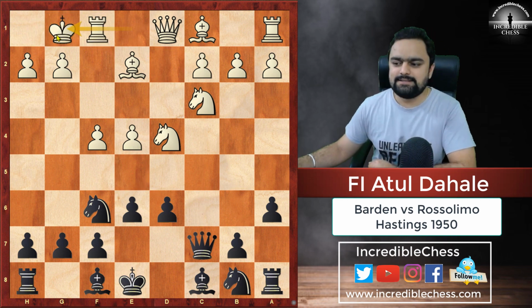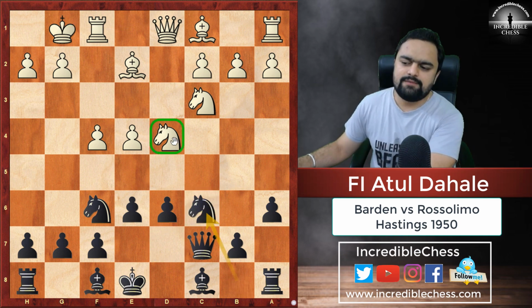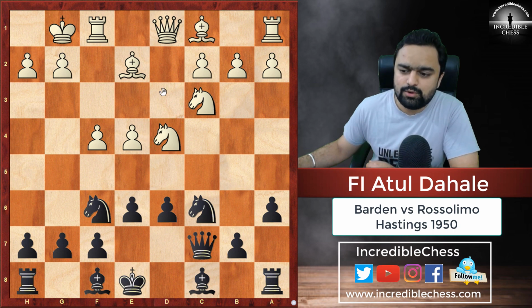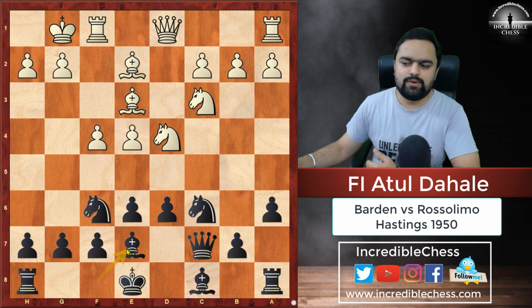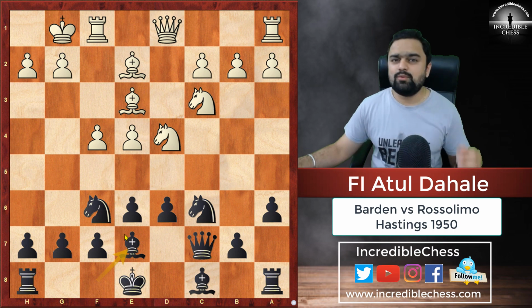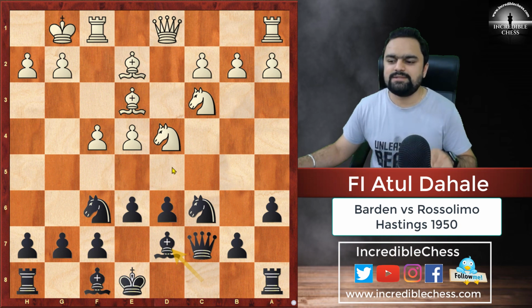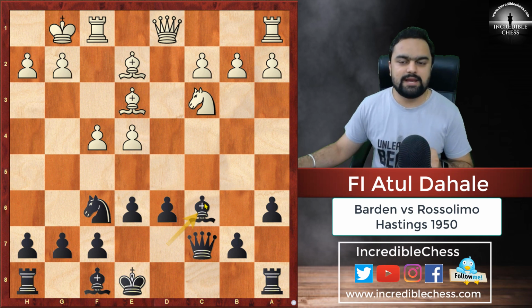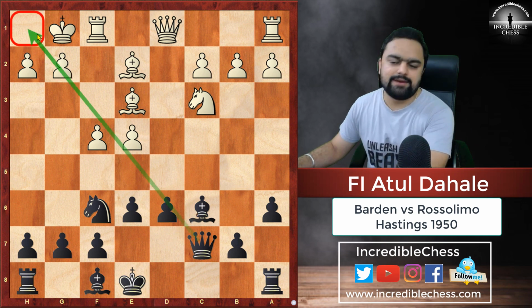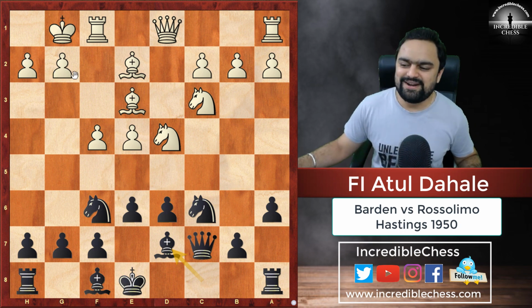So white castles. After castling, black plays knight to c6, attacking the knight on d4, which is very nicely placed in the center of the board. Bishop e3, white supports the knight, then bishop d7. You might be wondering why black is not playing his bishop to e7. Well, bishop e7 is also a possibility, nothing wrong with that move, but instead he goes for bishop to d7, because now he is preparing for knight takes c3. If that is played, then the bishop will capture the knight and his bishop will be on this good diagonal. So this might be happening on the board very soon, so just pay attention to this.